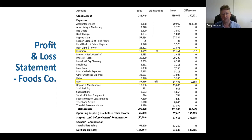Also in here, the previous 248 was before making the changes to the gross surplus on that previous slide. Sorry, confused things a wee bit there. And then this new one is now based around having made those changes to the gross profit, so that they have the biggest effect. They're adding 140,000 to our bottom line.